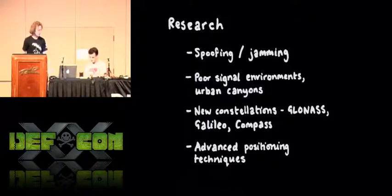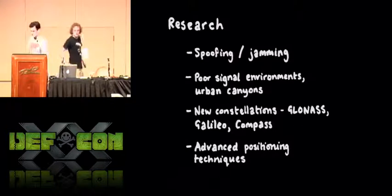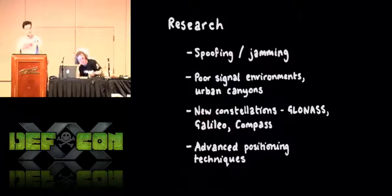But do you want to take over for the rest of it? There's been a lot of research into what's called multipath, which you tend to get in places like urban canyons. In a metropolitan area with very large buildings, you don't know exactly where the signal is coming from. It could be coming from the satellite or bouncing off something.